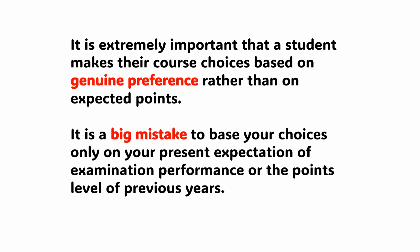So to stress again, it's so important that a student makes their course choices based on genuine preference rather than on expected points. They shouldn't be writing down courses thinking about how many points they feel they're going to get in their Leaving Cert subjects next June. It's a huge mistake, but the mistake is made every year by lots of students, to base their choices only on their present expectation of examination performance or the points level of the previous years.